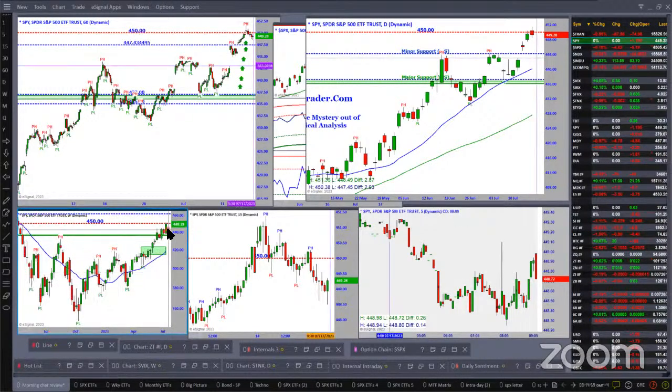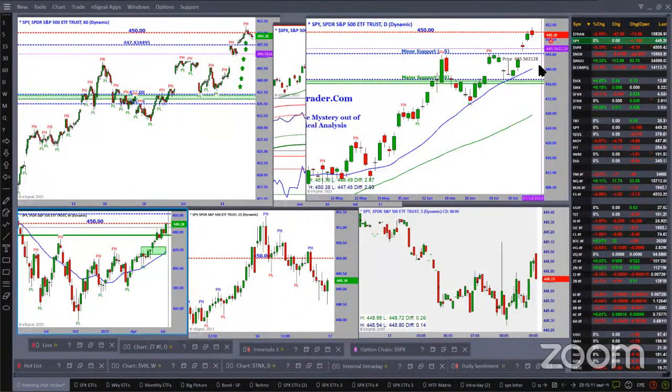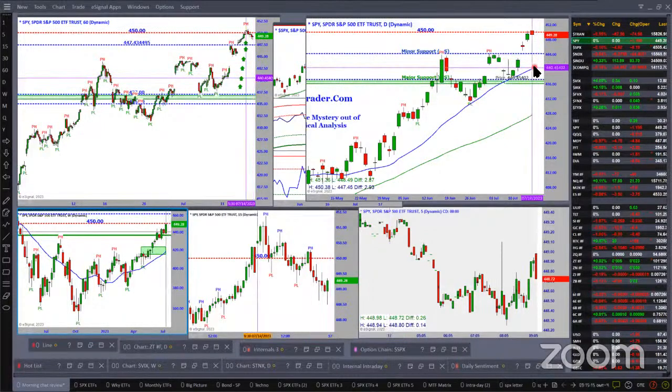So keep an eye on these wide range bars that formed in a bunch of sectors and a bunch of stocks on the weekly time frame. We've got a bullish daily pattern. We've got internals that have reached an extreme. Expecting some kind of corrective price action here is reasonable. So let's see how things play out.